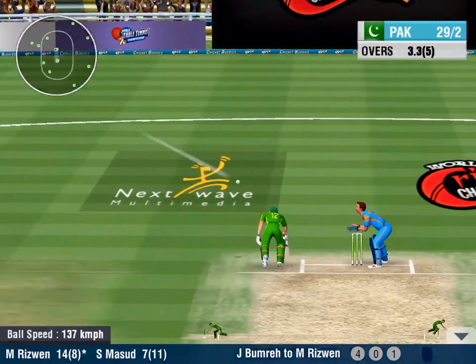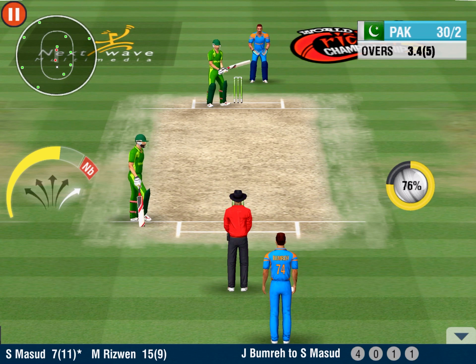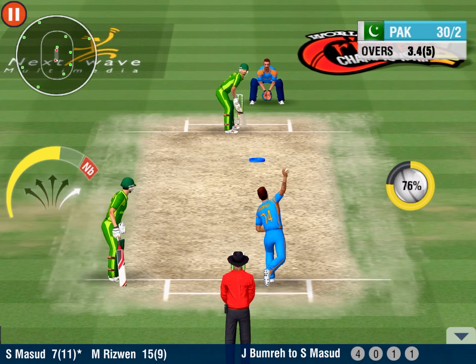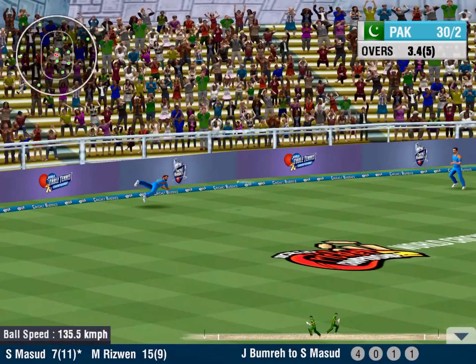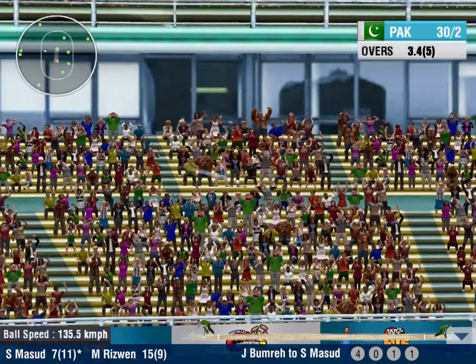He's got it in hand and chucks it right. Unbelievable stuff from the fielder. The crowd's gone berserk.